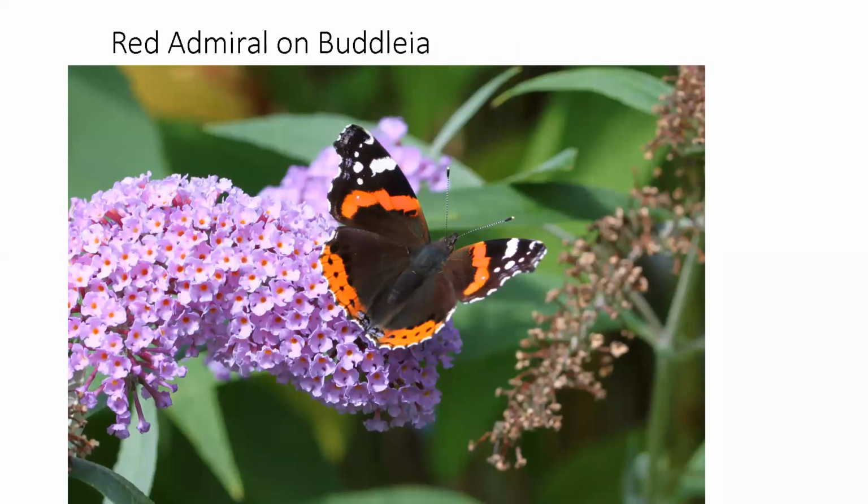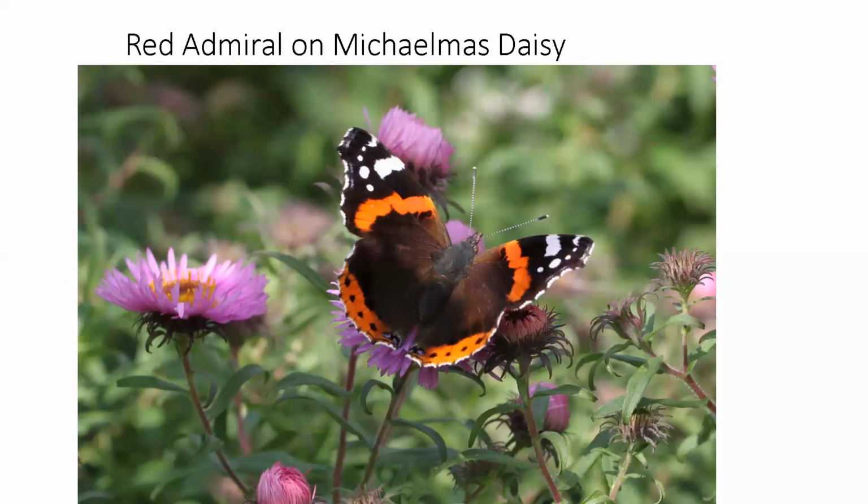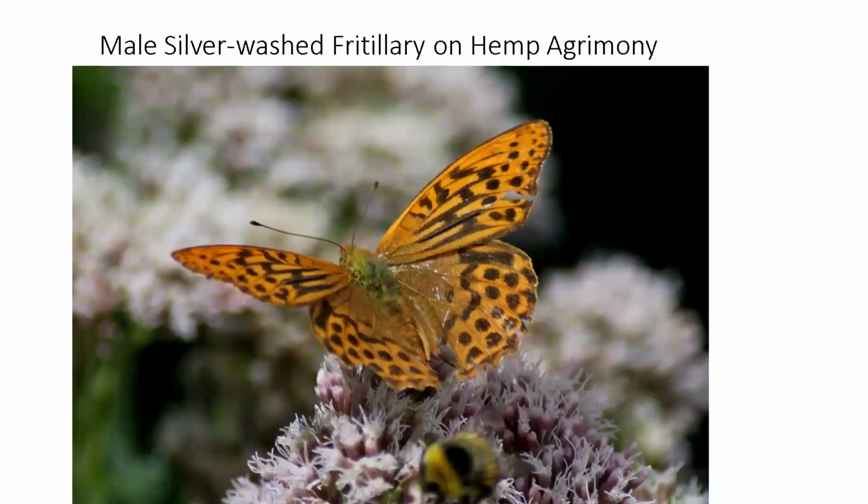Red Admiral on Buddleia. Red Admiral on the Michaelmas daisy. Male silver-washed fritillary on Remarkably. I see 3 or 4 every summer, sometimes more, but they rarely seem to stop. They either fly through, or if they do stop and feed, they feed for 10 seconds, then off they go. So this photograph I took in 2013. I haven't managed a better one since.